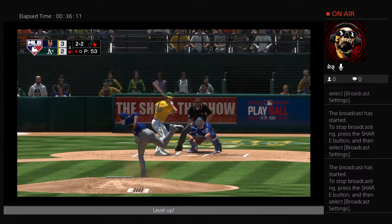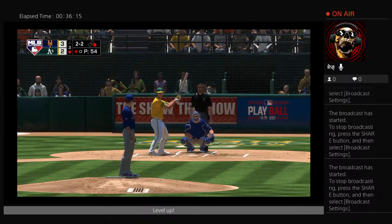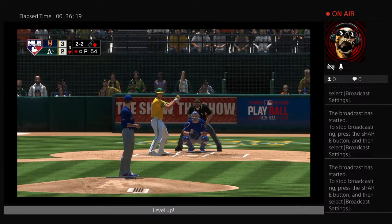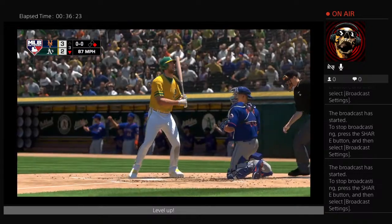The 2-2. Had to sit back on the changeup, and he did a good job to get the bat on that one. The 2-2 one more time. Freezes him on the inside. Strike three.